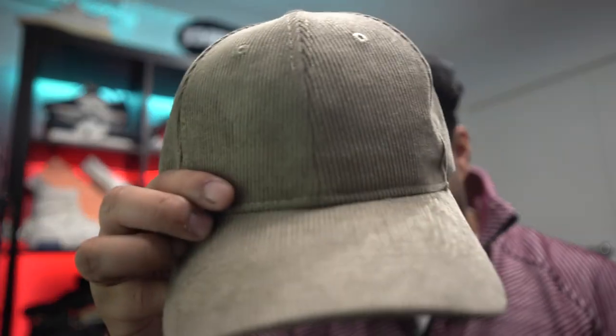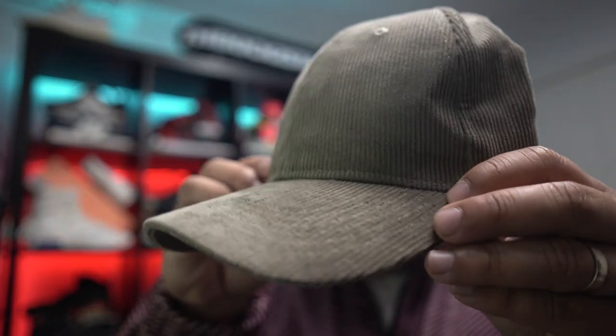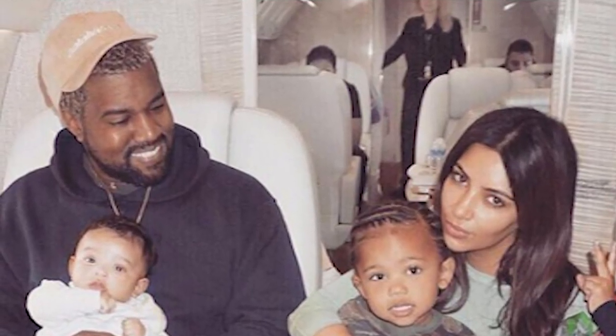One of the first pieces you've probably seen on my Instagram is this piece right here. This is the corduroy hat or cap. I'm telling you guys, at first I was just like, man, this is gonna look weird. But then I actually saw a picture of Kanye wearing a corduroy hat, and I thought, oh, maybe it's all right then. Maybe just because Kanye West was wearing it, I thought that might look cool on me too.